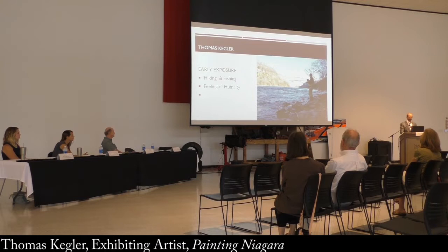And having said that, there's definitely this feeling of humility when you're down there. If you haven't gone down there, there's something pretty special about standing on top of a boulder the size of a house, seeing these incredible currents go by and looking up at the cliffs. It's really a very humbling experience, and I think it really grounds you in humanity.